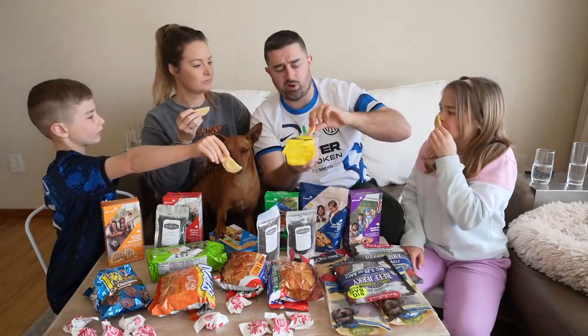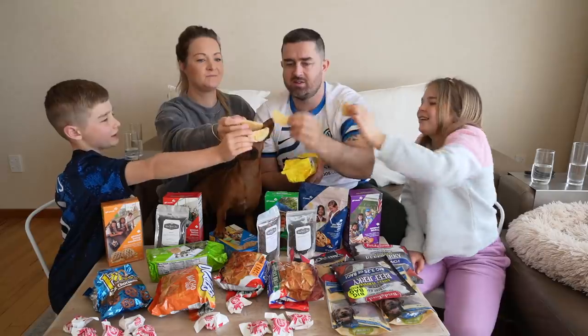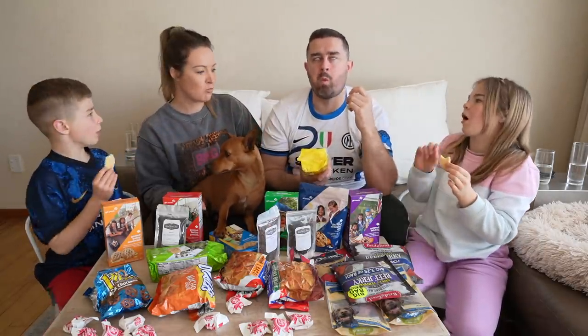Also, you know when you've got a good cookie when it's really easy to just break, like right where you want it. It doesn't just fall to pieces. Oh, wow.